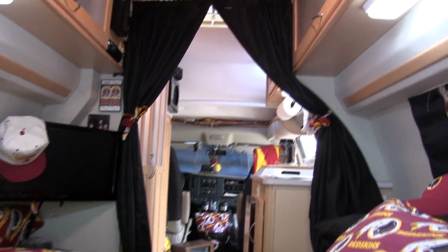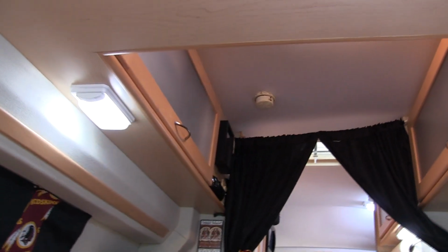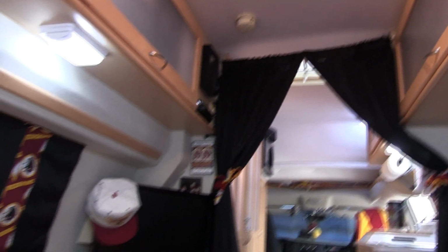Inside there's plenty of lighting. We have lights all over the place. We have storage right above our bed. There's room for clothing on both sides, or whatever you want to store in it. We prefer to use it for our clothing. It also came with the television in the corner there.